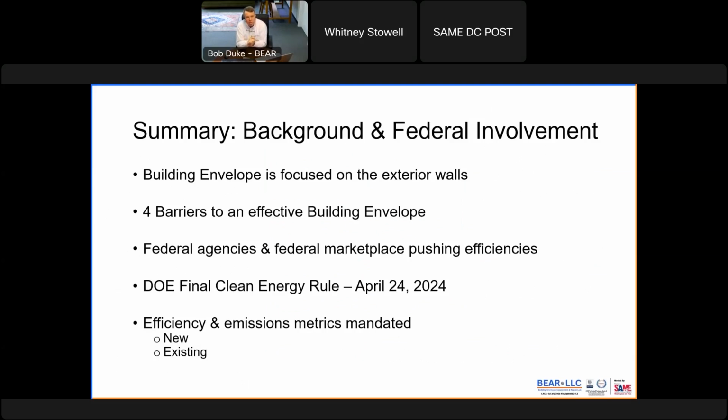We know that the building envelope is focused on exterior walls. There are 4 barriers to an effective building envelope: air, bulk water, moisture vapor, and thermal. We know that the federal agencies and federal marketplace are now actively pushing these efficiencies, and that culminated with the signing of the DOE Final Clean Energy Rule just a couple of months ago, April 24th. Again, those efficiencies and emission metrics, they're mandated. You can look at those in the slide.